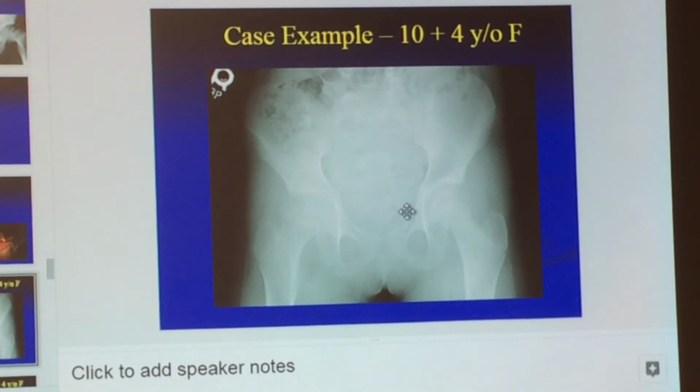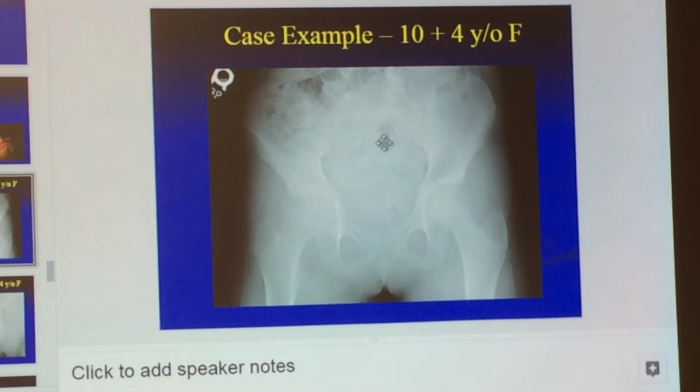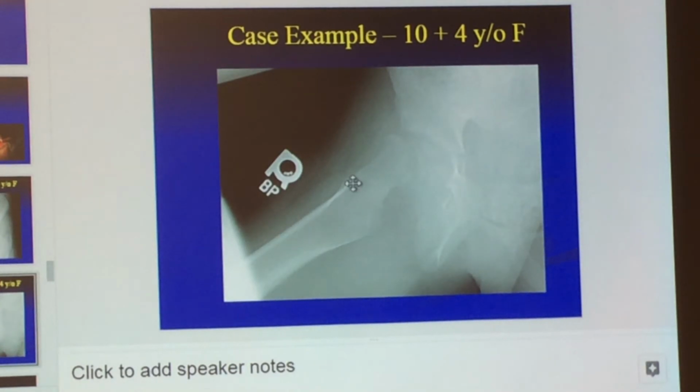So this is a 4-year-old came in with on the AP. It's hard to see on it because it's blown out a little bit. Actually looks fairly normal if you were just kind of breezing through this. And the reason for getting the lateral and the frog view is that you can actually see how far that thing is actually off. That thing should actually be up here.